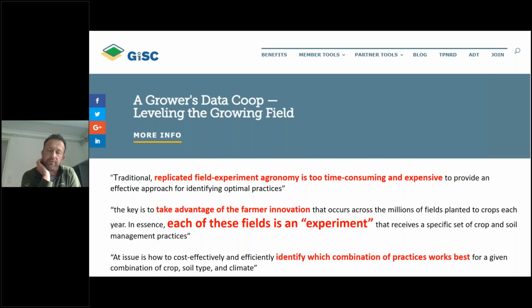This is another example from a similar network or cooperative in the US, where farmers are sharing data, and this whole cooperative works on the basis of thinking about each farmer's field as being an experiment. And if you can gather data from all of those experiments and integrate it, you can really then, as the bottom line says, identify which combination of practices really work best in given situations. So again, this is around this big data idea. Next slide, please.